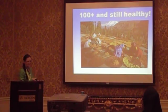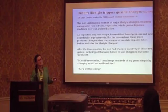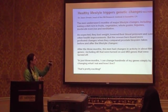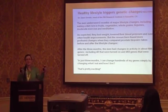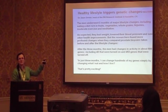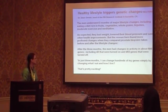And there is something very important. Dr. Dean Ornish from an institute in California did research and put a group of people on a vegetarian diet, some exercises, and some meditation, and what he found was they got well from all the diseases they had, but not only that. 500 genes were changed, including 48 that were turned on and 453 genes that were turned off. This means that the hereditary factor is no longer valid. It means that you can switch off any gene you want just by 3 months of eating and living by following God's law. And what he said: in just 3 months, I can change hundreds of my genes simply by changing what I eat and how I live. That's pretty exciting.